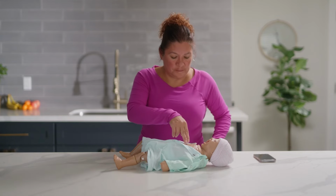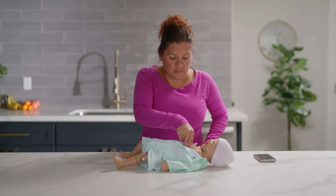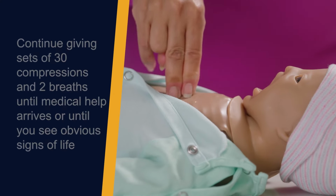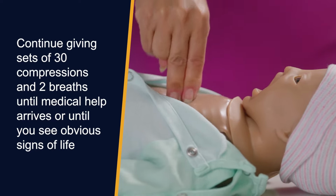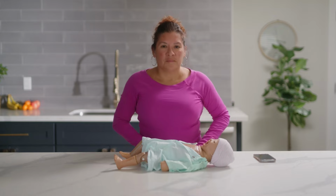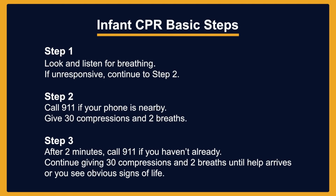Continue giving 30 compressions and 2 breaths. After 2 minutes, call 911 if you haven't done so already. Continue giving sets of 30 compressions and 2 breaths until medical help arrives or until you see obvious signs of life. We hope with these basic CPR steps, you'll feel better prepared to take action during an emergency.